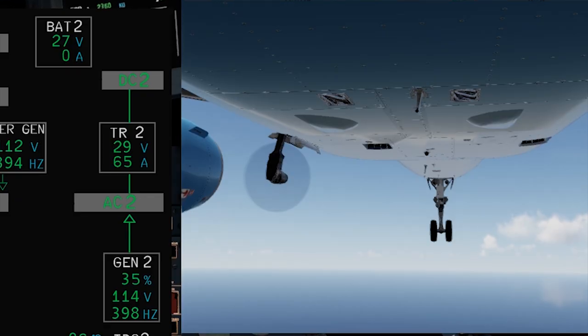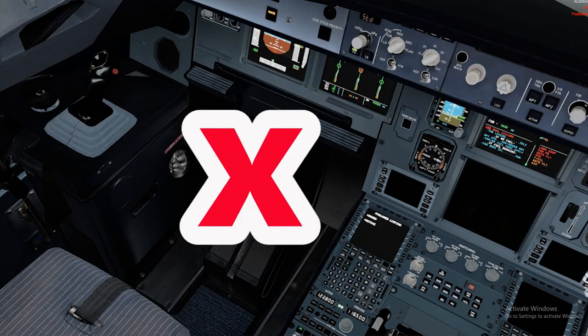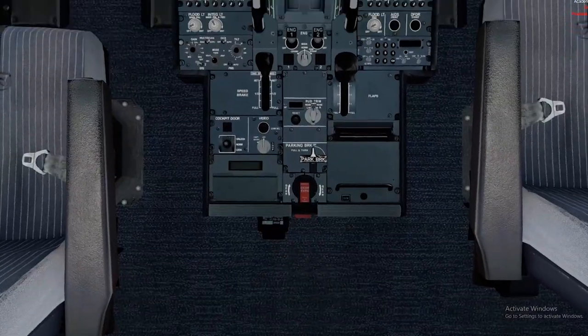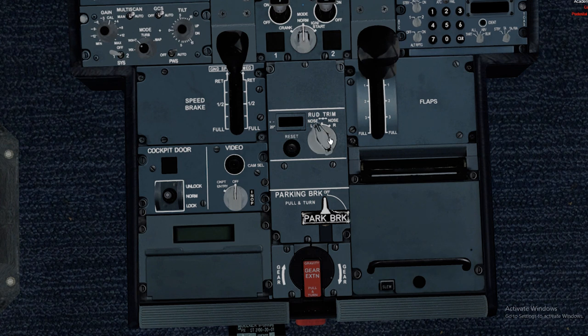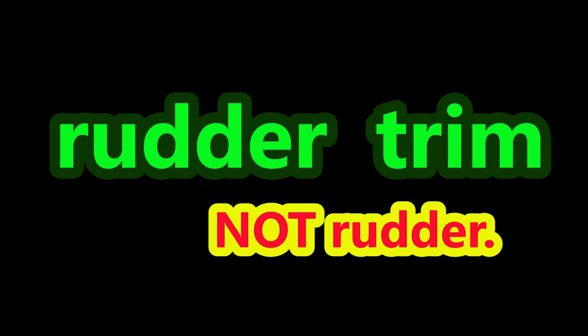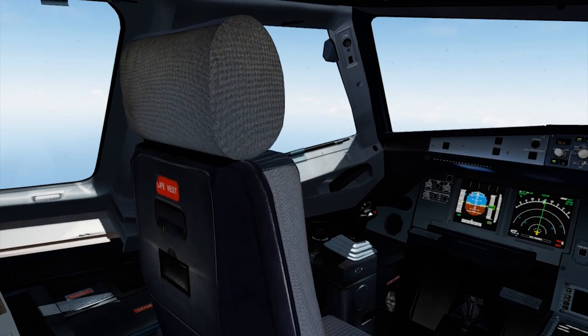Once the RAT is out, not this rat, the ram air turbine, it powers the blue hydraulic system. Avoid large and rapid rudder movements. Yes, the right aileron is lost and you can still balance the roll. Pilots may use the rudder trim to generate sideslip to compensate for the aileron. Rudder trim, not rudder. So, when both engines fail, the autopilot, flight directors, and auto thrust become lost.